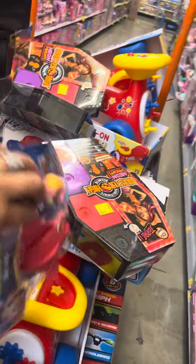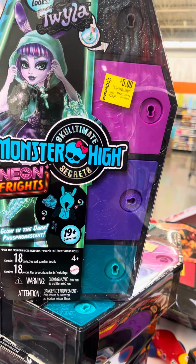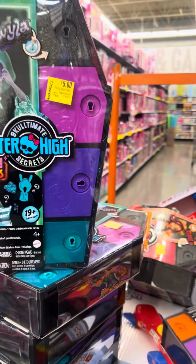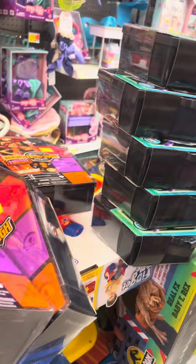So I did also find these Monster High dolls right here. These were $29.97 at this location. They are for $5. I keep telling you guys, keep scanning at that store. If you have an inventory bot, go ahead and start checking those barcodes because there is a lot in the stores. So I'm gonna come around, I'm gonna show you guys something else over here on the other side that I did see.